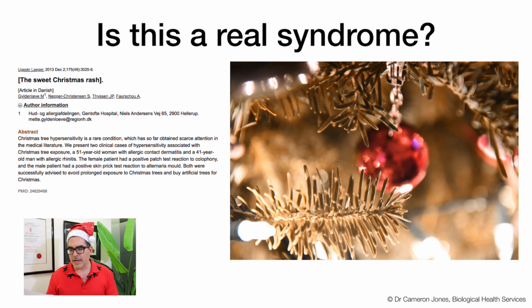The first is a 51-year-old woman who presented over Christmas time to the hospital with something which was defined by the clinicians as contact dermatitis. And this was a hypersensitivity reaction, as is the other example from this case study from a 41-year-old man who had allergic rhinitis. And so when the clinicians examined both these patients, they were able to establish that there were two causes for the Christmas tree syndrome. One is an allergy to something within the tree, and the second is an allergic response to mold.